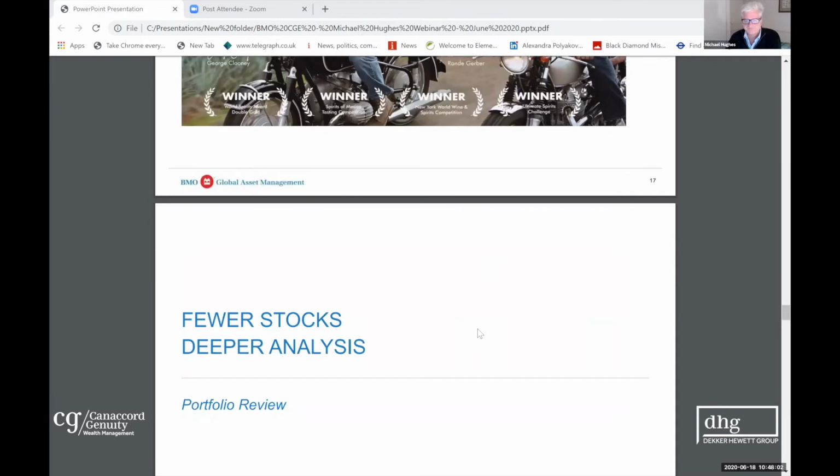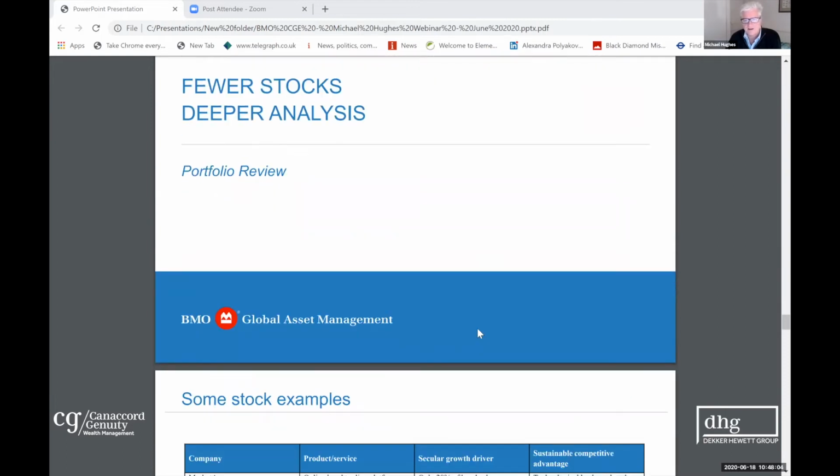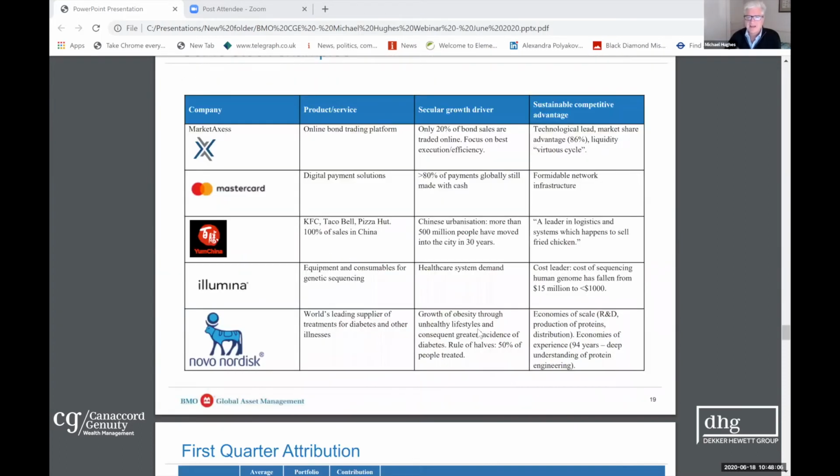So finally, what kind of companies do we end up with in the portfolio? The key to understanding them is really to look, as it says on the two right-hand columns here, at what is the secular growth driver of this company? What is the sustainable competitive advantage? The biggest position in this portfolio is MasterCard, which you see second on the list there. What's going to drive MasterCard to continue to grow for many years to come?